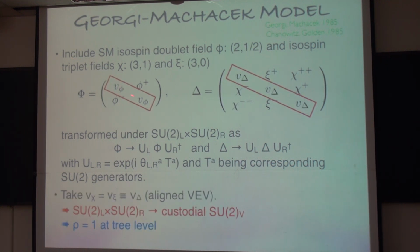And this is the standard model Higgs VEV, so that's diagonal. And here we also require that the vacuum expectation values of these fields are the same, so that in the end, we break this global symmetry down to this custodial SU2 diagonal symmetry, because by doing this, we can guarantee the rho parameter equal to 1 at the tree level. And also in this case, we don't have any restrictions on the triplet VEV. It can be as large as 246 GeV.